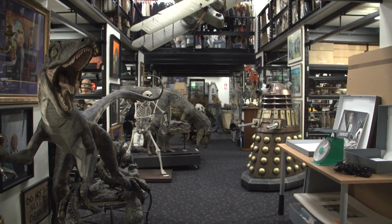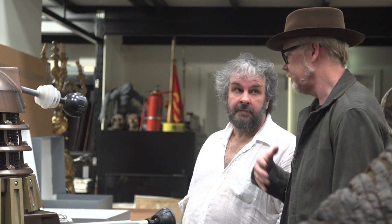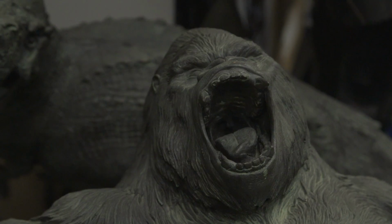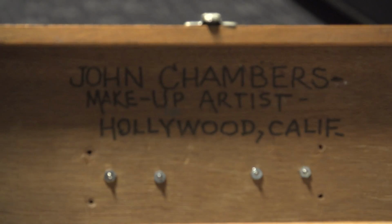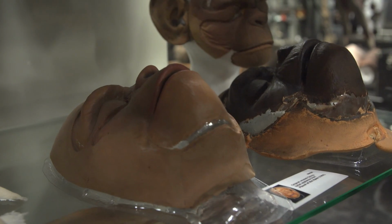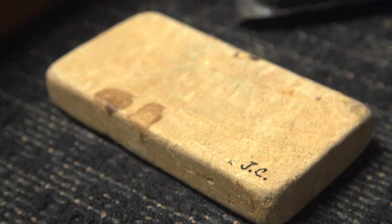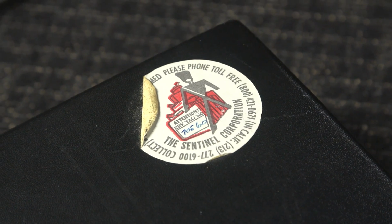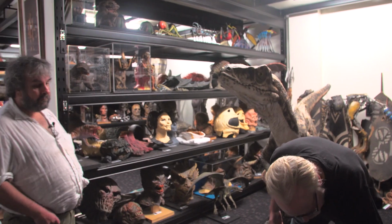Earlier this year, I visited my friend Peter Jackson in his cave. His world-class collection of props, costumes, and cinema artifacts inspired him as a young filmmaker and continue to inspire him. During this visit, Peter showed me something right out of a Hollywood movie, but not made for a movie. Hollywood makeup artist John Chambers' CIA makeup kit, supposedly used to help the CIA disguise its agents.